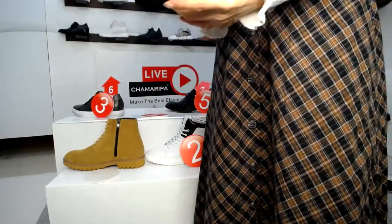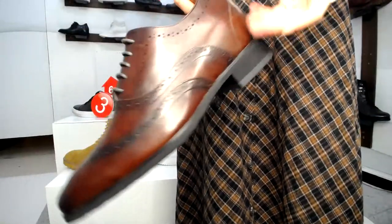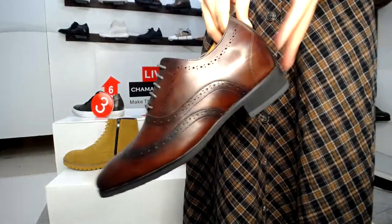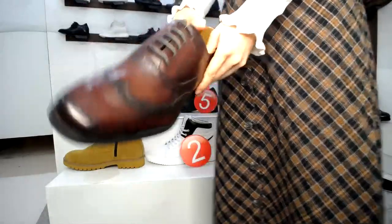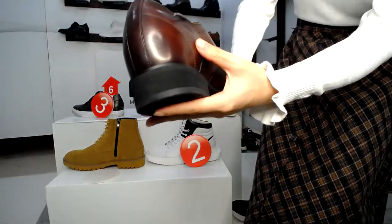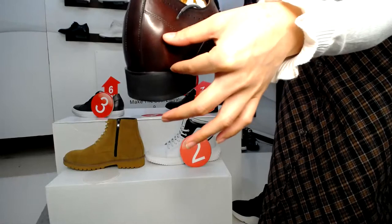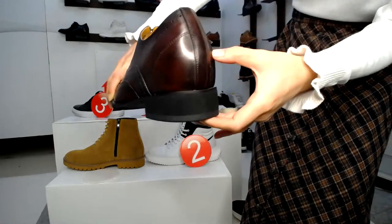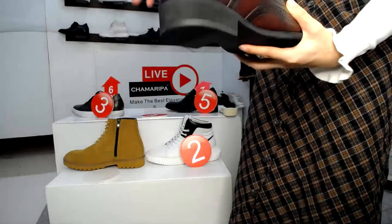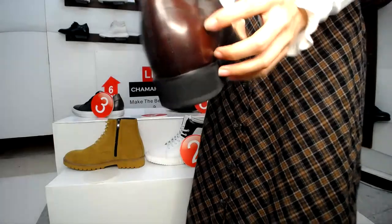This is a very good option for wedding shoes. It is easy to go with your dress clothes, suit, or blazer. You can see the back side. It is a 6 cm height increase, including the heel height and the insole height. It is 6 cm total, but you can see that it looks normal, right? Normal like black shoes. It is very good at hiding the heel.